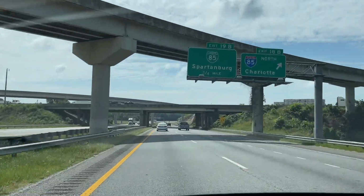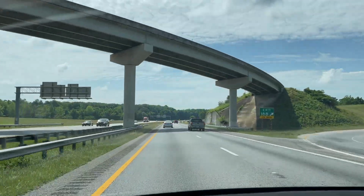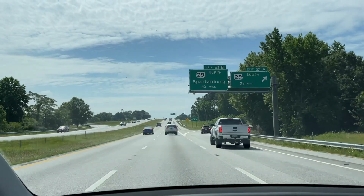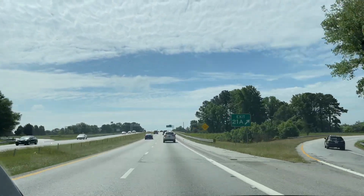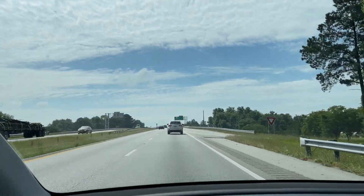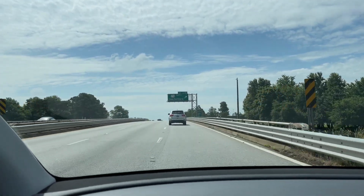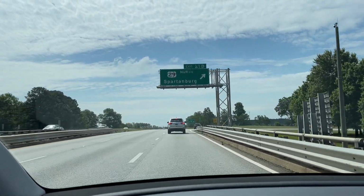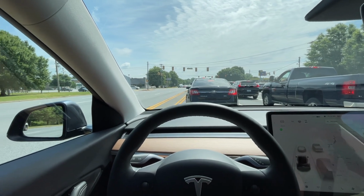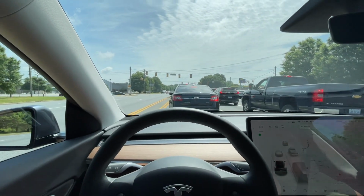It's Interstate 85 here. We go south of this here. Get off on Highway 29. This is Highway 29 where we get off. And we're here at Blackstock now, making a left. The mall is over here to the left. And behind the mall is a place called Costco.